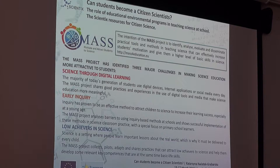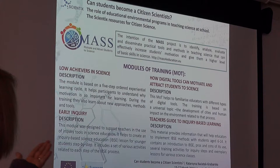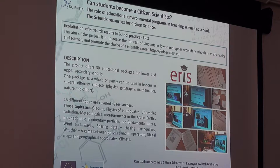Yes, and there are also models of training, like how digital tools can motivate and attract students to science. What was said yesterday, that the students now need something which will attract them to do science, but which they are also familiar with each day, what they like. And this is the project which I am involved in now, exploitation of research results in school practice.